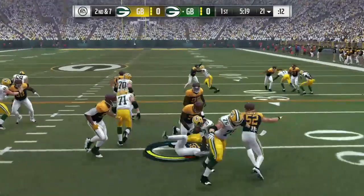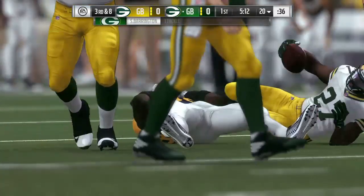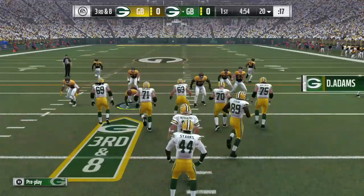The first carry now. This is Lacy. And he got blown up on that play. Back at the 20. And they'll lose a yard that time, and that's going to lead to a third down. An early tough test on the opening drive. This is third and eight.